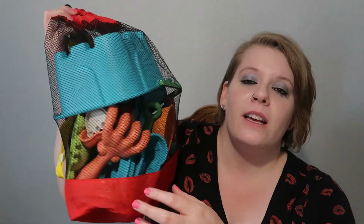This one came with an actual mesh bag. There's some buckets in here, some shape things to make sand shape things. Do you know what I'm trying to say? Shovels and all that kind of stuff. So this one was from Amazon. My battery died. I was saying something along the lines of I wanted them to have plenty of beach toys.